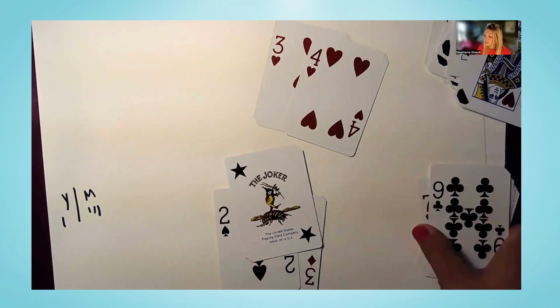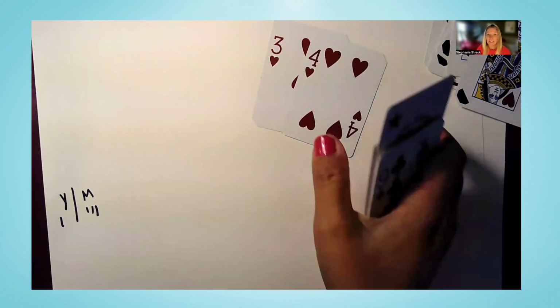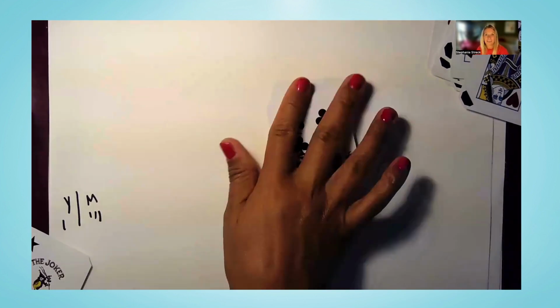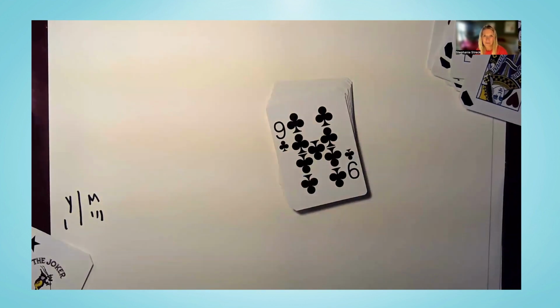So hopefully with the different variations of this game, you can find a way to play with your child. And again, all you need is a deck of cards with the face cards and the tens removed.